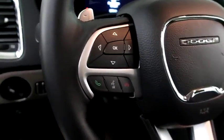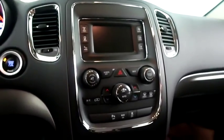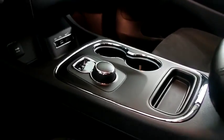Inside audio, Bluetooth and cruise controls, full stereo, dual climate control, and your automatic transmission is here.